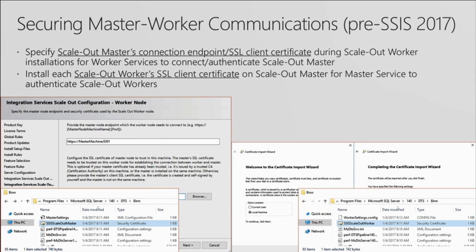Now, this is the part that I mentioned before. Before SSIS 2017, there was a tedious bit of work, not complicated, but a bit of work, to secure the master worker communication. Like I mentioned before, you have to exchange the SSL client certificates. You have to move the SSL client certificate of the master and install it on the worker, such that the Scale-Out worker service can authenticate the Scale-Out master machine. And vice versa, you have to install the SSL client certificate from the worker machine on the master machine, such that the master machine can authenticate the Scale-Out worker. So there's a lot of work you need to do manually or with the Microsoft Management Console, but the best way to do it is using the Scale-Out Manager introduced in SSIS 2017.